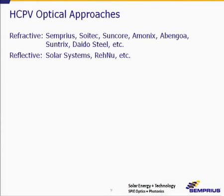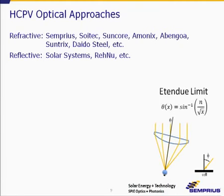Solar Systems in Australia, Renew in Arizona use reflective dish-type approaches. But they're all going to be limited by the Etendue limit. And so there's an angle of acceptance, which is the angle between the normal to the sun and the optical axis. And that is inversely proportional to the concentration, as you can see in the equation on the right. So as concentration goes up, the angle of acceptance goes down, and that requires greater tracking accuracy.